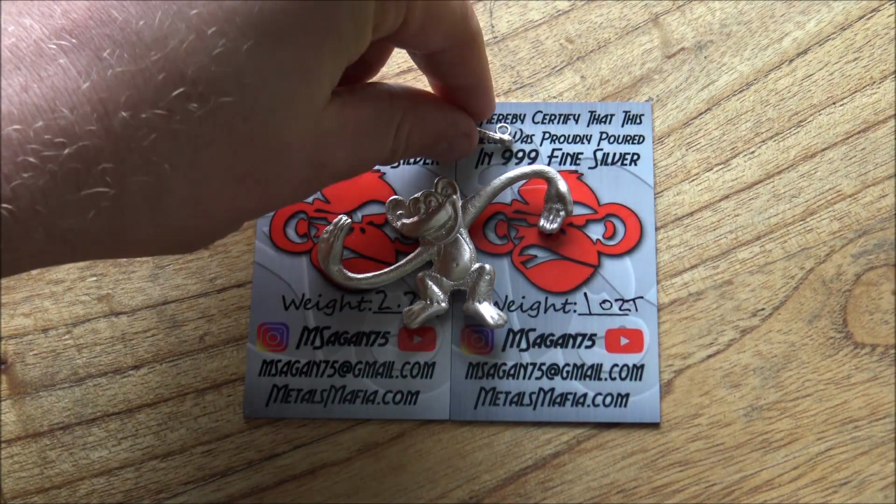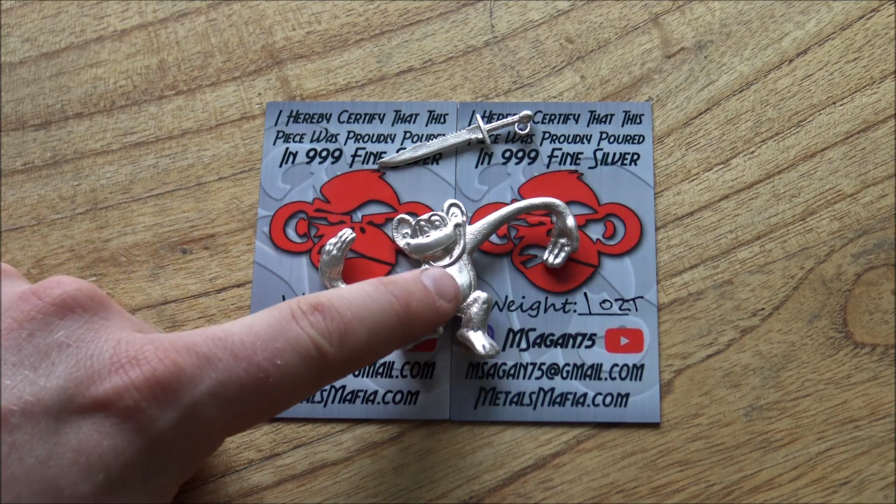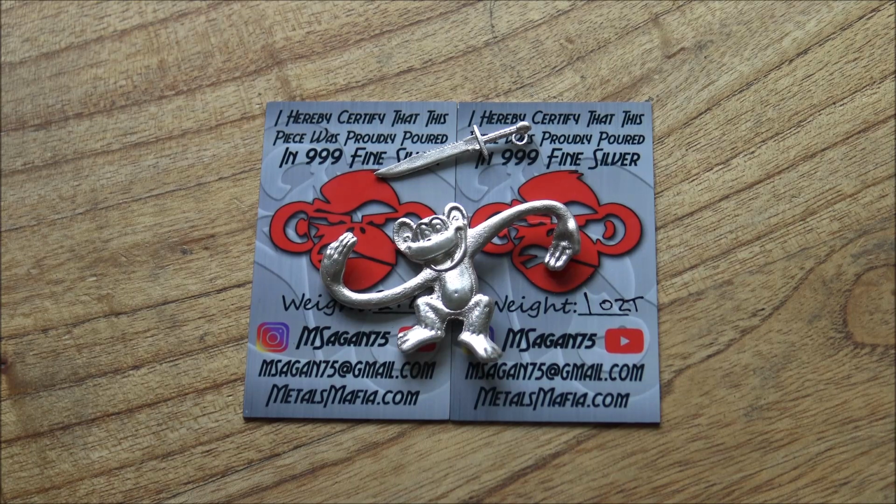So for those of you in the UK who would like to get hold of some of Mike's sand-cast hand-poured silver, I was hoping we could arrange a group order from him. We look at what he's got, and if you want something that he makes, we ship it over to me, and then I distribute it out to everybody, and we all share.